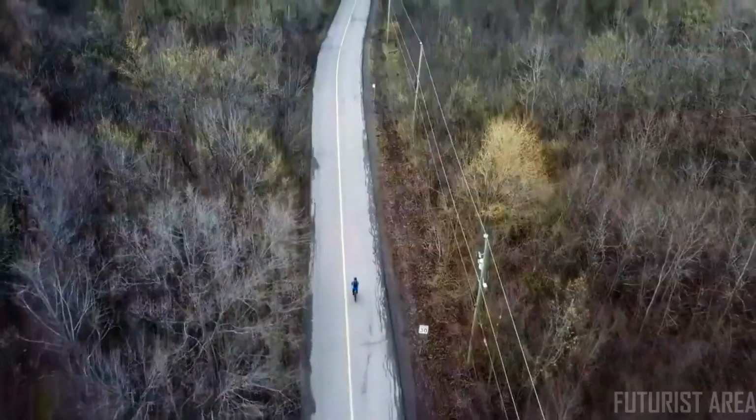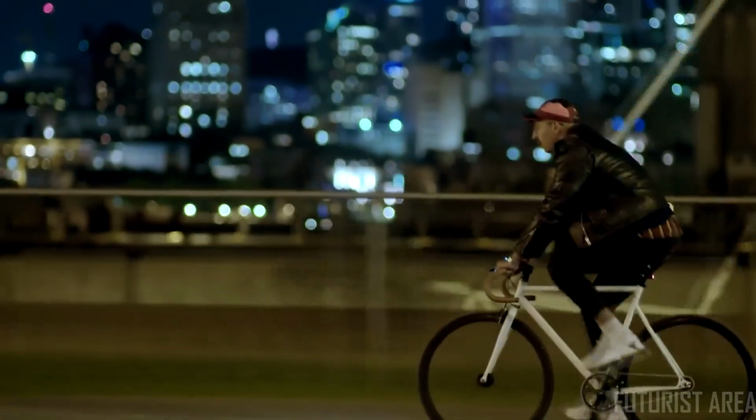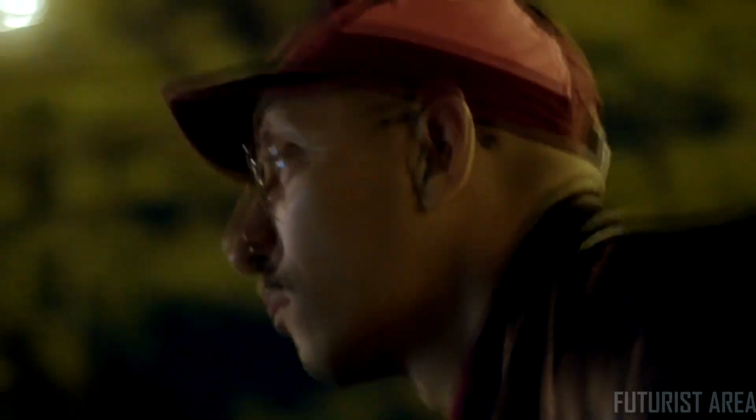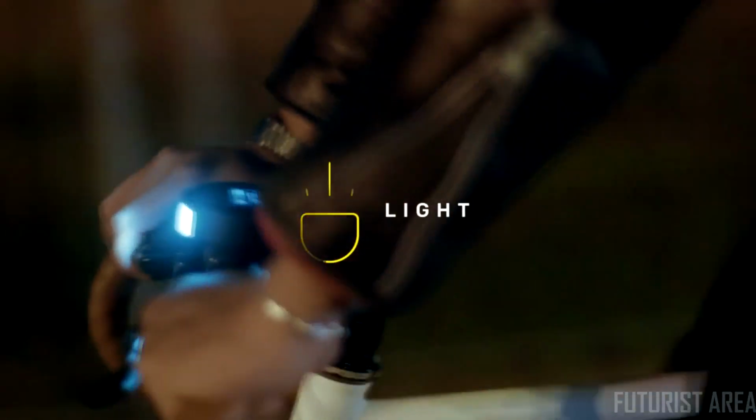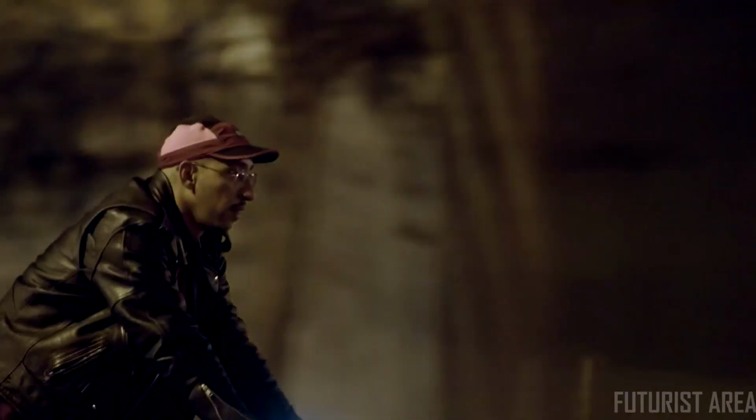Feeling adventurous? Use compass mode and find your own path. It's getting dark. I'm turning the light on. I also make sure you don't miss important calls.